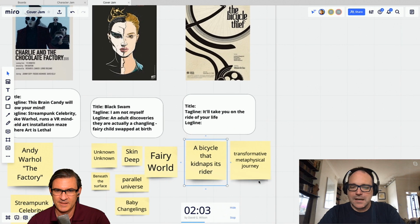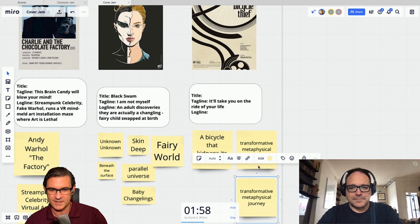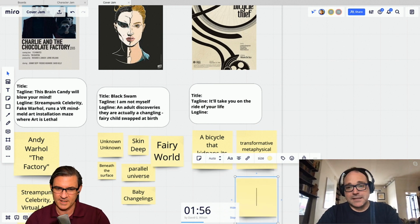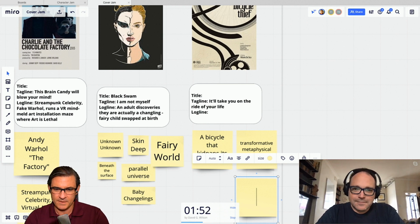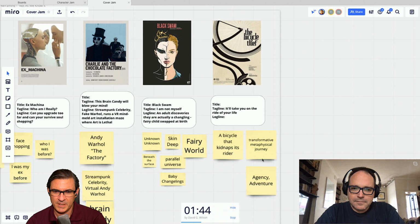So I wouldn't cycle in London. I'd probably die if I cycled in London. In fact, I almost did a long time ago. But this sense of agency, adventure, these are things that I think are associated with bicycles, and it's a very simple mechanism.